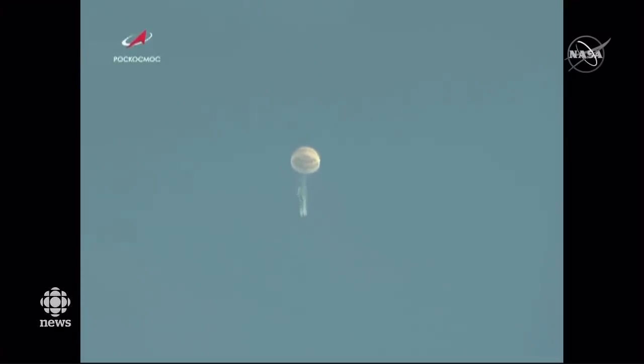So there's the Soyuz spacecraft. You're going to see some white smoke coming out. That's actually excess hydrogen peroxide being vented from on board the spacecraft. But there we have it.